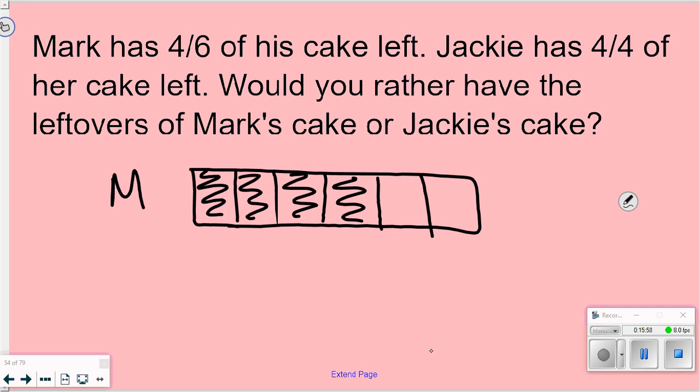How much of his cake got eaten? Probably at a birthday party, if I had to guess. Bryson, how much got eaten? 4 pieces. No, 4 pieces did not get eaten. Pay attention to what you're figuring out. Zach? 4, 6. Nope. 4, 6 did not get eaten, no.